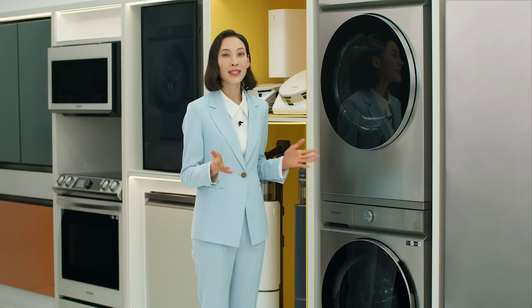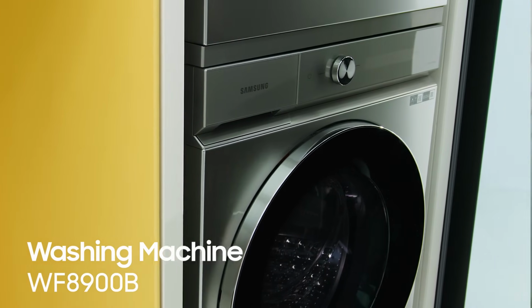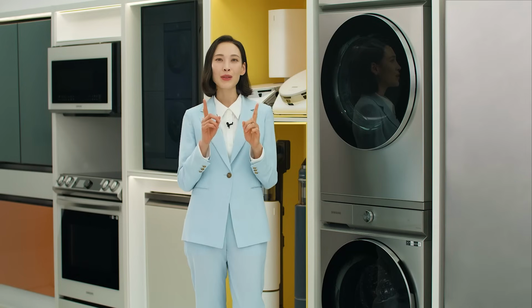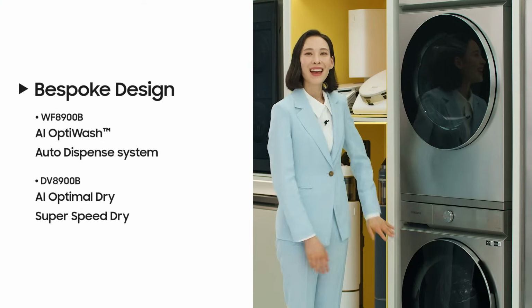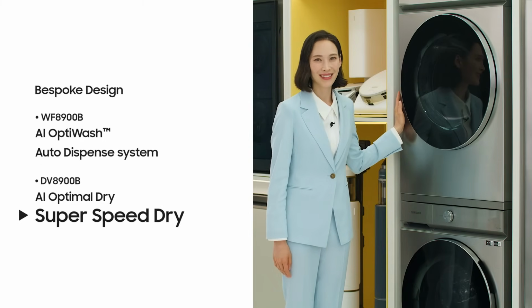Today, I will present to you two Bespoke products: the Bespoke washing machine WF8900B and the Bespoke dryer DV8900B. Now let me share with you some pretty cool points: Bespoke design, AI OptiWash AutoDispense System, AI Optimal Dry, and Super Speed Dry. Let's begin.